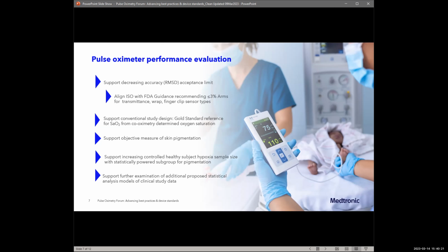And we support the further examination of additional proposed statistical analysis models of clinical study data, which we just heard from Jean. So internal review has been underway for several months with these additional models proposed by Jean and the FDA. There have been proposed statistical clarification of device performance, in addition to the required RMSD accuracy, simple linear regression of SpO2 on SaO2, Bland Altman, which deserve our consideration. The modeling of internal data will continue as more defined set of clinically significant saturation ranges, subgroup differences to detect, and clinical confounders to define and propose for both statistical evaluation and clinical designs.